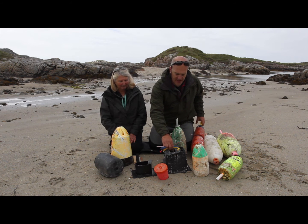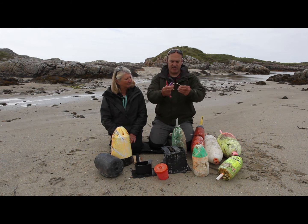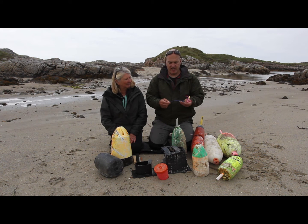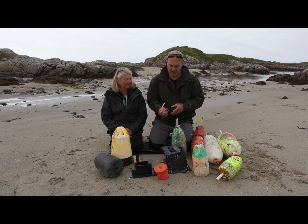Something else the fisheries have to do is to have all of their traps tagged. So each trap has one of these tags put on it, and they have the year of the license issue. These unfortunately are just snipped off at the end of every season, and lots of them end up in the sea. This one says DFO 01 Newfoundland. So this is a 2001 lobster tag from Newfoundland that's been discarded in the sea after it's been used.